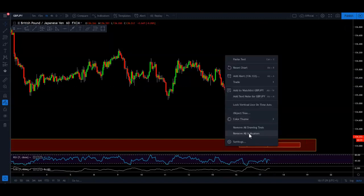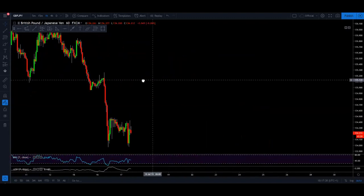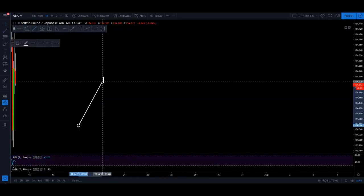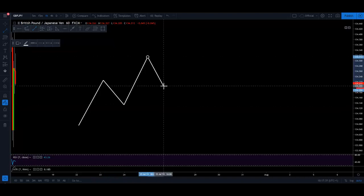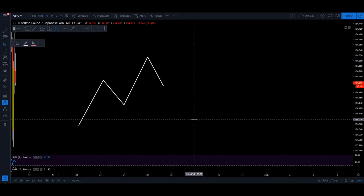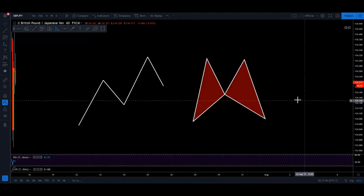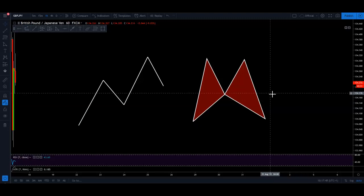So for this example, I don't know how I'm going to show it or illustrate it, but I'll sort of go along with it. So I'll use a simple pullback continuation trade, right? So pull back, and then obviously you're looking for a retest, and then for a consolidation stance, I'll use patterns for that type of technique, right?